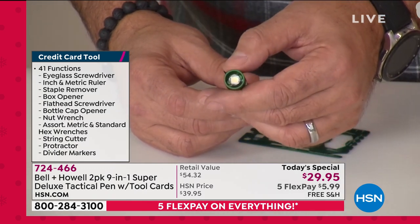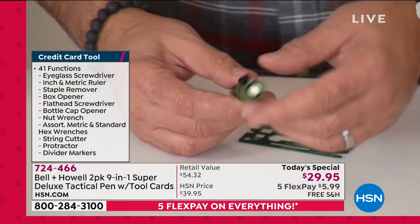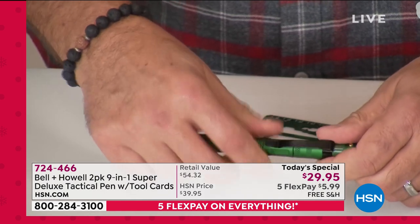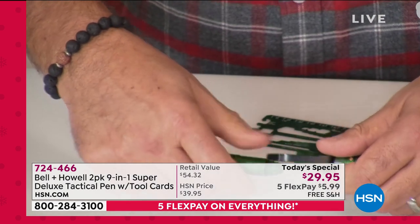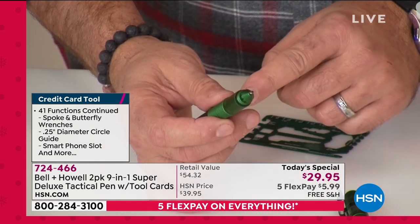It also has a strobe feature, so that if you get in trouble or if you have to disorient an attacker, you could easily do that. Now, if I unscrew this section right here and just take the flashlight part off, that's going to reveal our pen. So now we've got this really great pen on here as well.